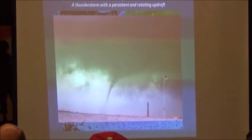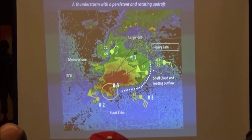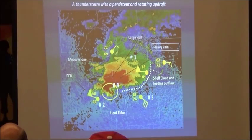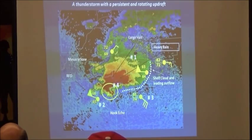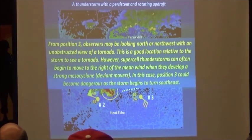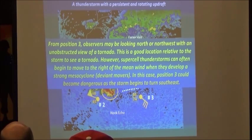Okay. Well, it's definitely either 3 or 4. Those are the 2 left. In this case, the tornado is far enough away that you're actually at number 3. You may be looking north or northwest with an unobstructed view of the tornado. Now, this is probably the best location to be in relative to the storm to see the tornado. You don't want to be real close to it, and you don't want to be in the way of it.